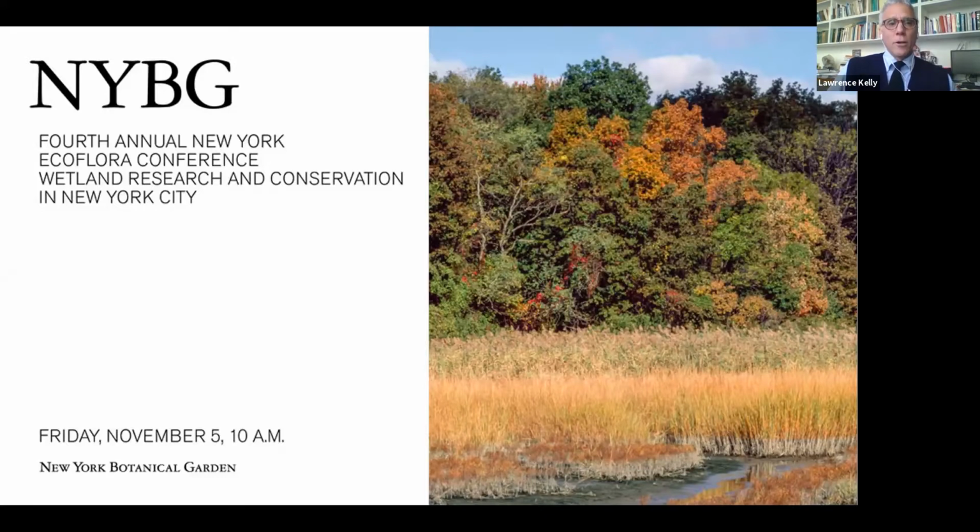The New York Botanical Garden created the New York City Ecoflora in 2017 with a grant from the Institute of Museum and Library Services. Building on the garden's historical strengths in collections with emerging opportunities in digital technology, the Ecoflora is a community science project to document the wild flora of New York City. To date, nearly 25,000 observers have made more than 670,000 observations of plants and their biotic relationships.